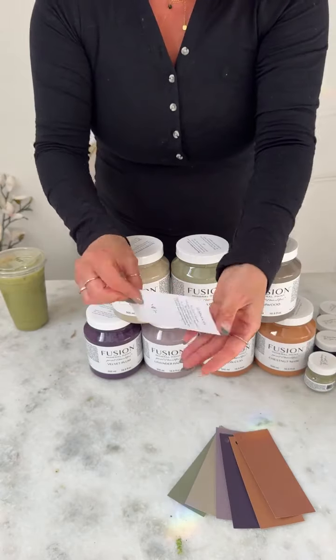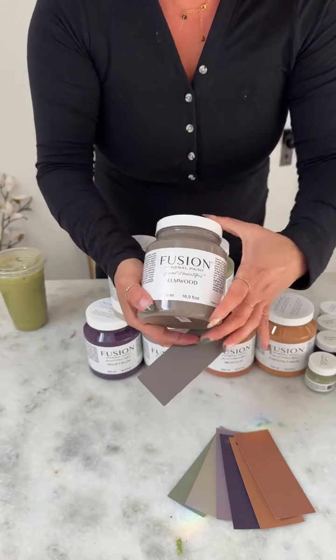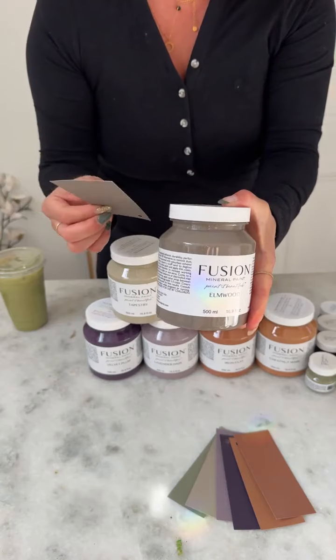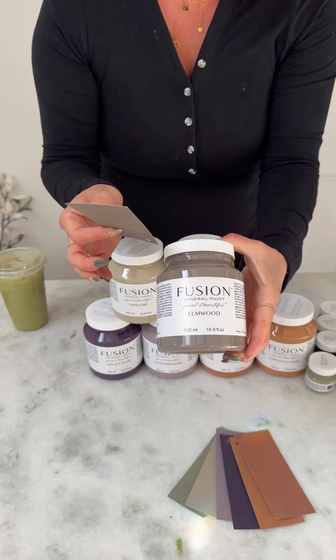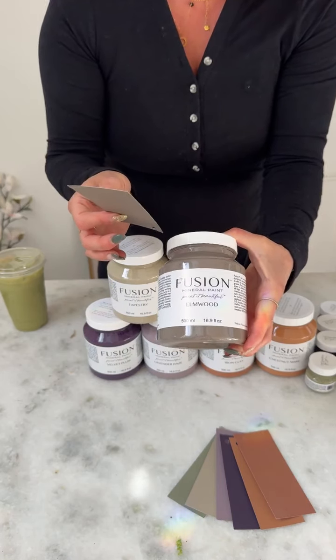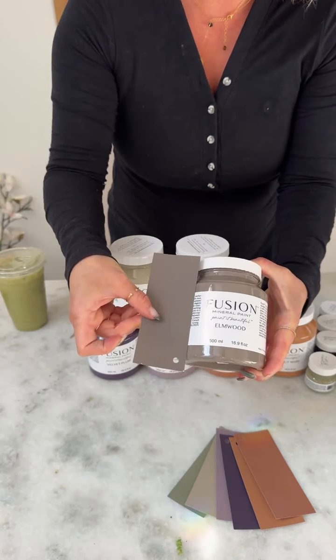Let's start off with this beautiful color. This one's called Elmwood. Super stunning, gorgeous. And I'm going to read to you the color description. So it's rooted in brown. This dark neutral is inspired by cocoa hues, a complex shade with lingering gray undertones for a warm and charming look. Really quite a stunning color.